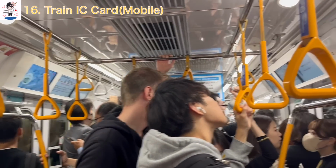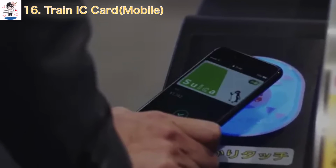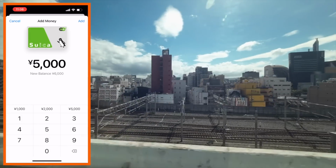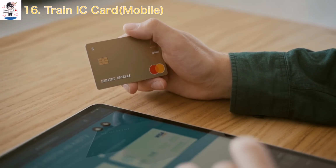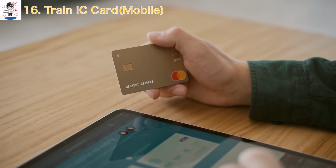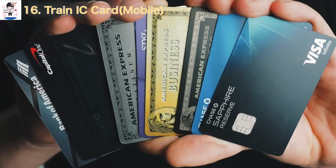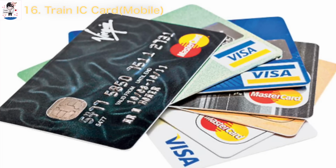Serving as the mobile app version of Suica, this convenient tool is compatible with iPhones, seamlessly integrating with Apple Wallet for iPhone users. Before diving in, please be aware that you need to register your credit card information in advance to use mobile Suica. However, it's essential to note that some credit cards issued outside of Japan, as well as certain debit and prepaid cards, may not be compatible.